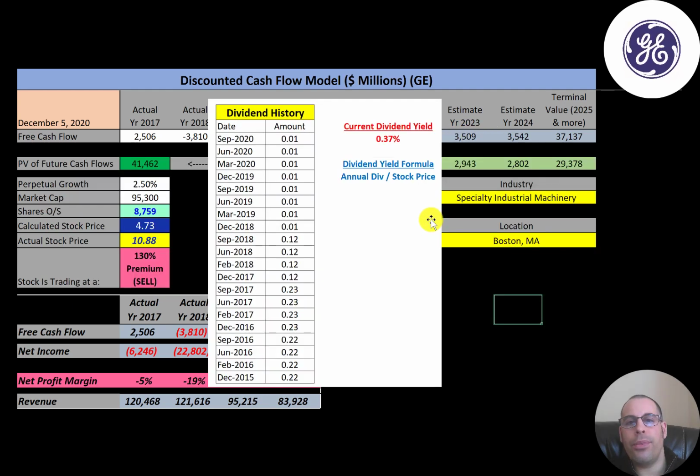Their dividend yield is 0.37%, and they pay 1 cent per share per quarter. To calculate dividend yield, it's annual dividend over stock price. So as the stock price comes down, the dividend yield goes up. And when the stock price goes up, the dividend yield goes down.